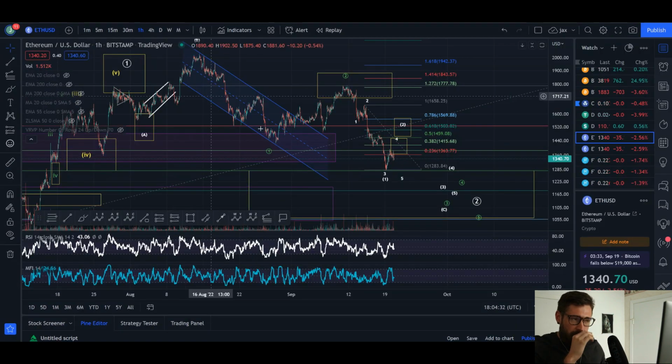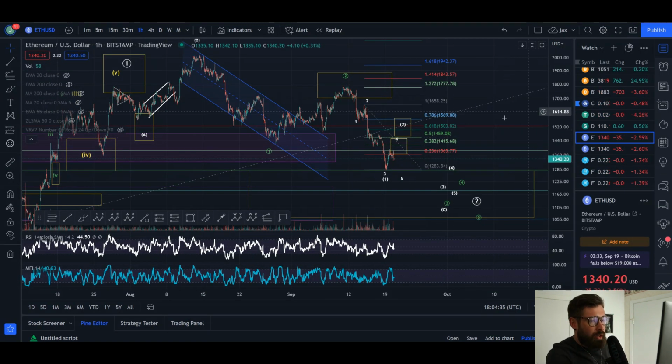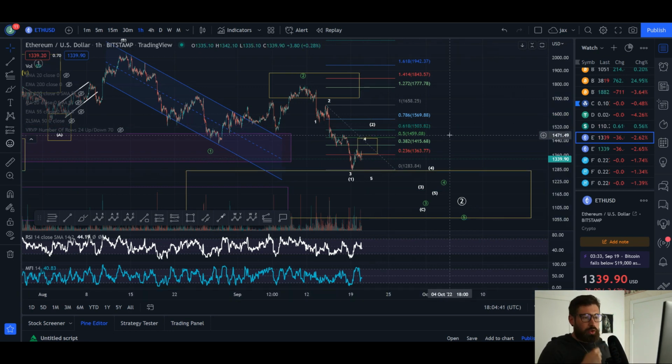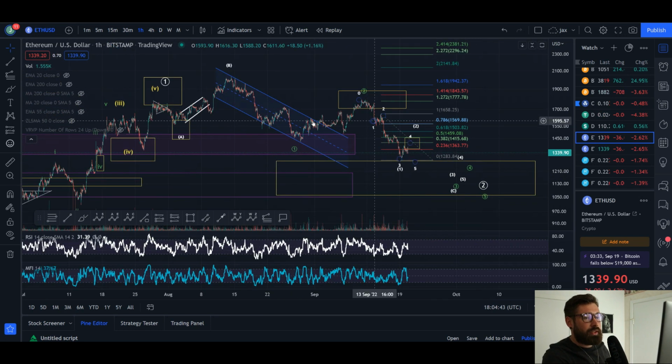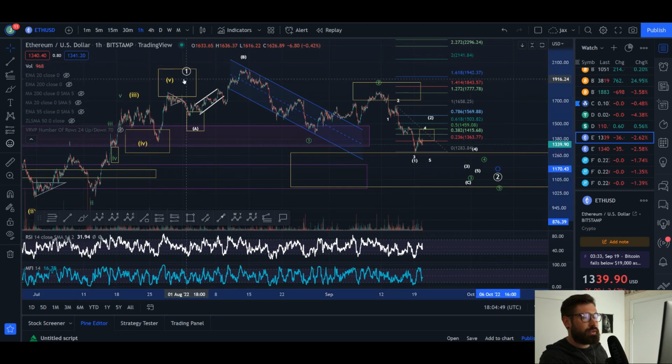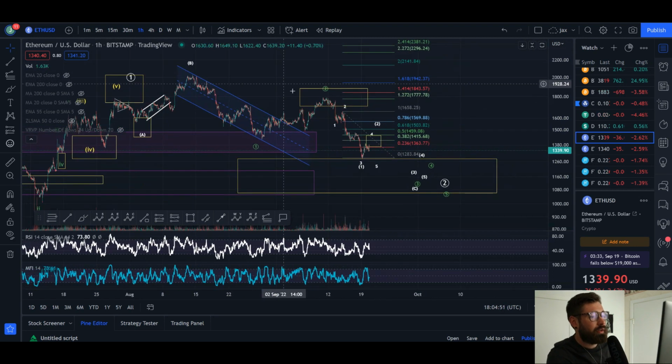If we look at our next chart here, the only bullish wave count that remains, I can actually take this yellow box out just momentarily. The only bullish wave count that remains, in my opinion, is that this is an irregular ABC correction, or you could be looking at this as a wave 1, the larger wave 1 to the upside. And now we're coming down in a wave 2 pullback in between about 1070 and about 1285.